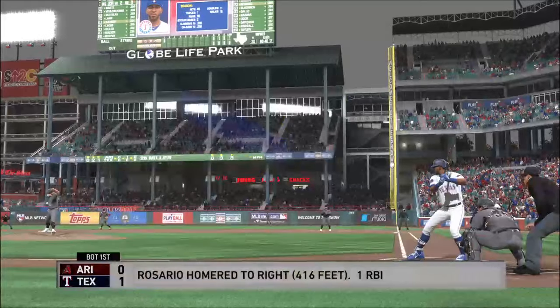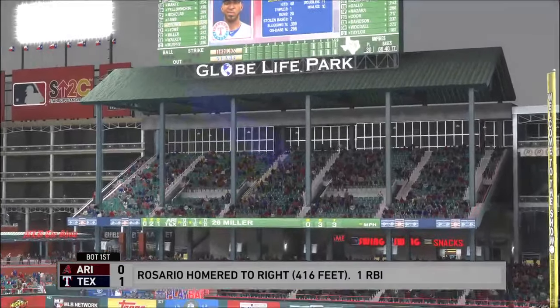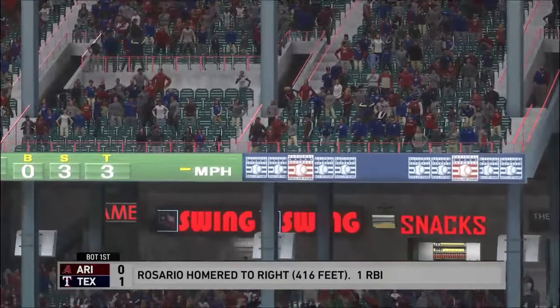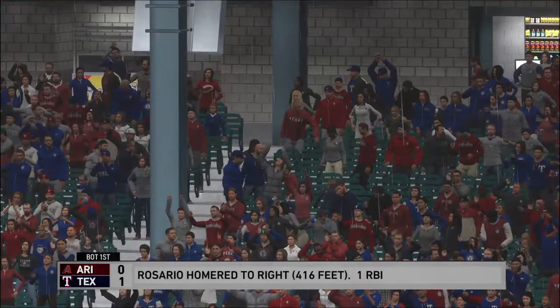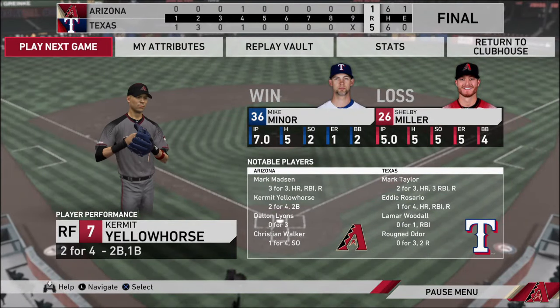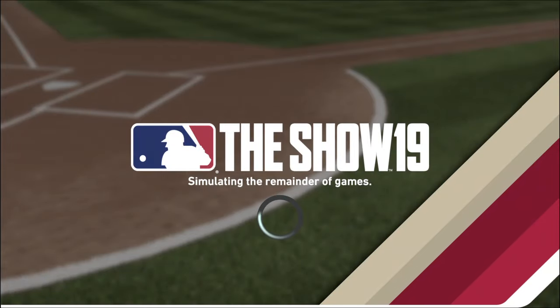Live score for our ball game tonight. For the victorious Rangers, 5 runs, 6 hits, no errors. They left 8 men on base. The winning pitcher is Mike Minor. His record is now 7-3. The loss goes to Shelby Miller. His record is now 5-6.